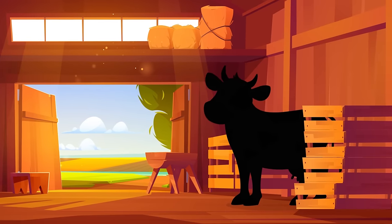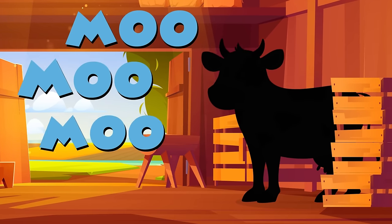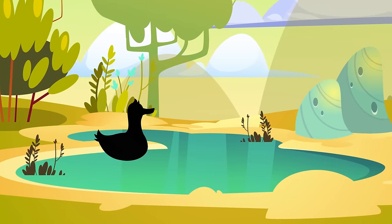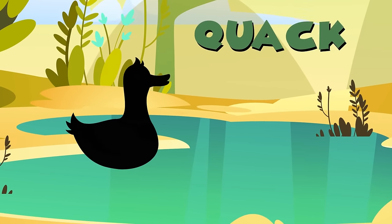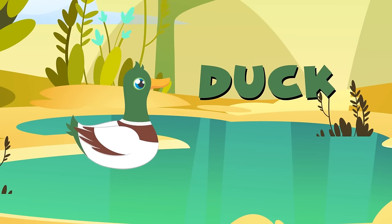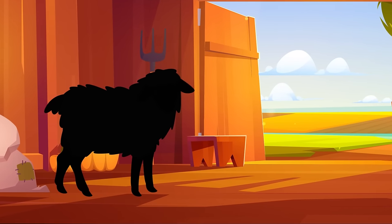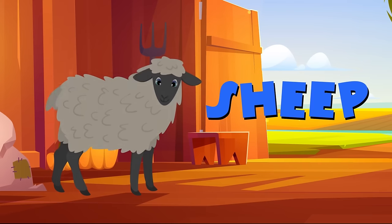You will find me at the farm, and I make this sound. Moo, moo, moo. I'm a cow. I like to swim along the pond, and I make this sound. Quack, quack, quack. I'm a duck. I have a very woolly coat, and I make this sound. Ba, ba, ba. I'm a sheep.